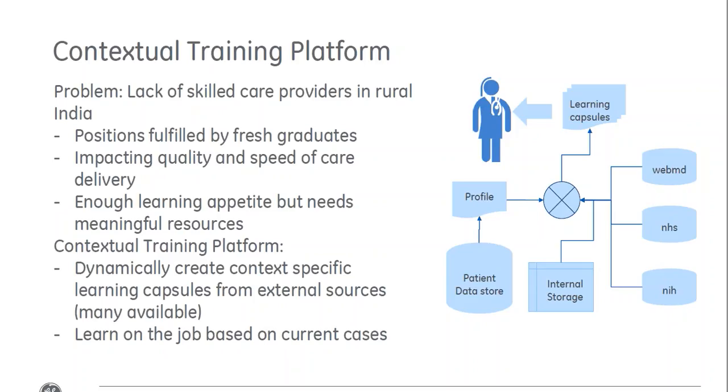Patients will prefer a senior doctor. They may be referred to a tertiary hospital in tier 2 or tier 1 cities. Well, what we learned is that these graduates have enough appetite to learn, but they don't have access to meaningful resources.